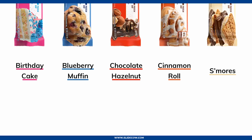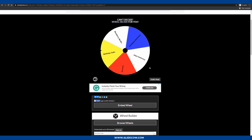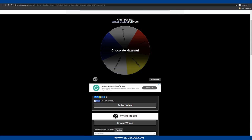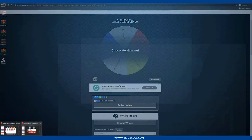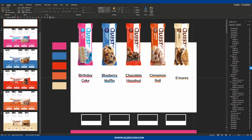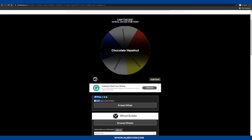If we click on slideshow, if I was to click on any single one of these, right, at random, this will work. In fact, let's make this fun. Okay, we're going to let the wheel decide. So we're going to click to spin. Wheel, which one should we click on? The wheel has decided that we should click on chocolate hazelnut. Okay, wheel, we understand. Can't argue with the wheel, guys. You just can't. Just a fact.